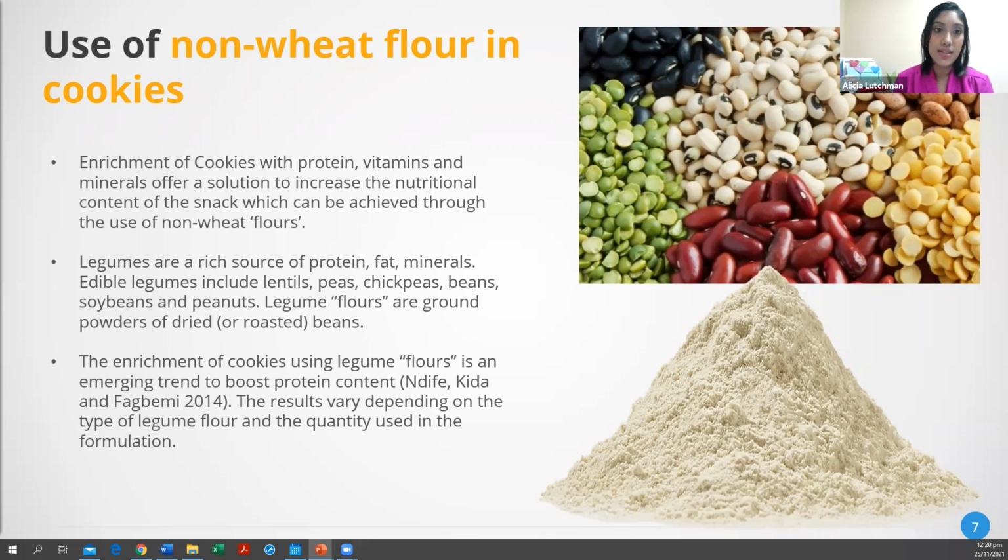They are a rich source of protein, fat, minerals, and we have a lot of diversity in terms of edible legumes. As you can see here, they come in a variety of colors, flavors. We have lentils, peas, chickpeas, beans, soybeans, and proteins, which are very popular again, as we have vegan diets, or we have certain countries where we do have a lot of legumes being produced.